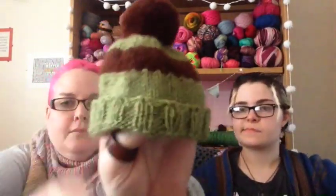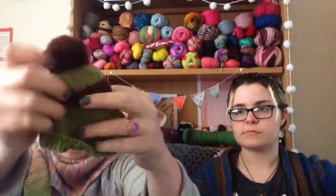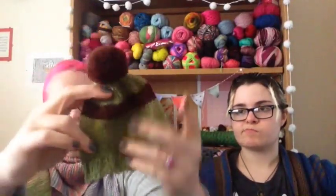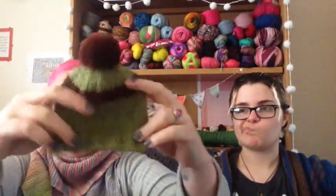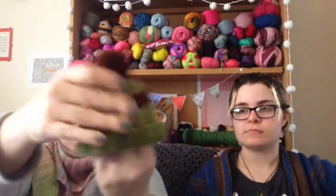And I did something a little different with this hat. I kept knitting in stockinette until it got long, so it could be worn like that, but probably for a bigger baby's head. So I kept knitting, and then I did the ribbing, and then I just folded up the ribbing to give it a little different look.